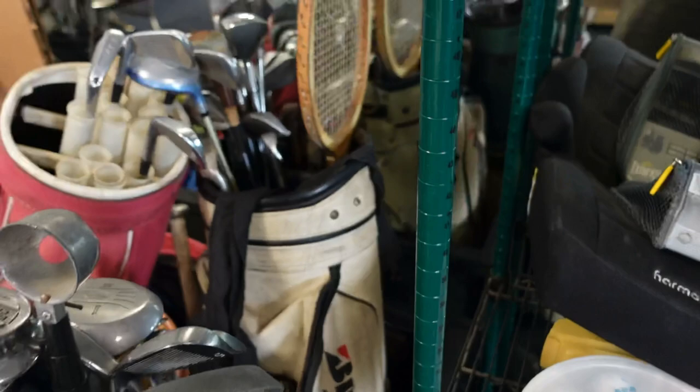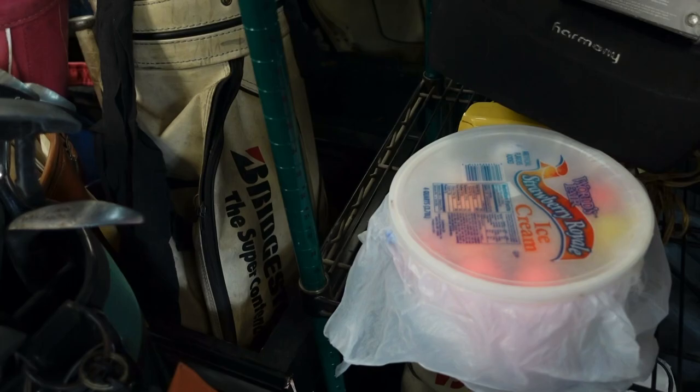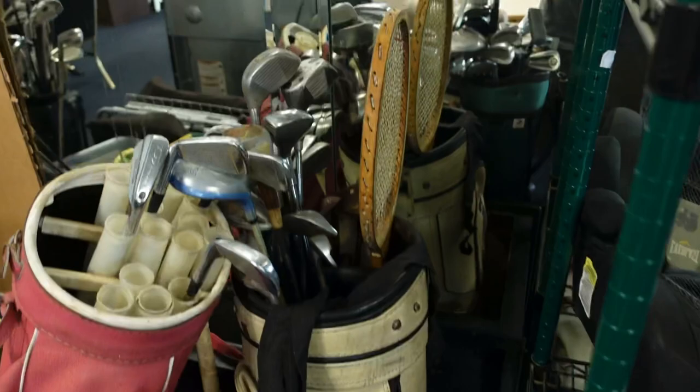Look at that Bridgestone bag. That thing is cool. Awesome. I haven't seen a Bridgestone old school staff bag before. That one's really cool. We picked up one that was in terrible condition. The traditional black and yellow Bridgestone one. You just don't see them that often. Yeah, you don't see them for like ever.